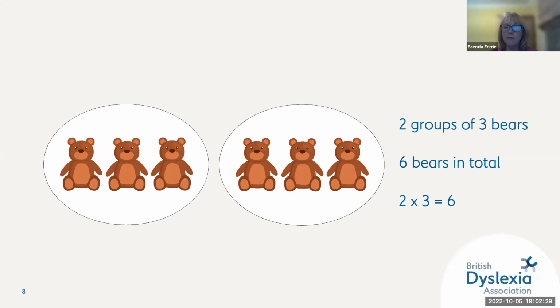So as I say, from a very young age, you can get children to just be sorting different objects into different groups. So all the little stuffed animals, let's put them all into groups of 3. Let's put them all into groups of 2. Let's put them all into groups of 5. What would happen if we had this number of teddies and we were going to put them into the different groups? Now we've got the different groups and we put them all back together again. How many do we have? That is the fundamental concept of multiplication.